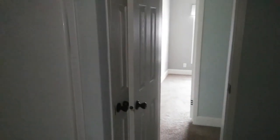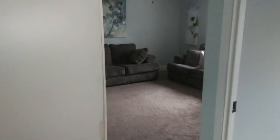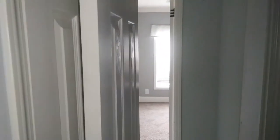All right, so what I like about this one, this has the two doors. This leads to the other bedroom and the family room, as you can see. This door does. And the other bedroom right there, the first guest bedroom. And all you have to do is shut the door. All right, so there you are.